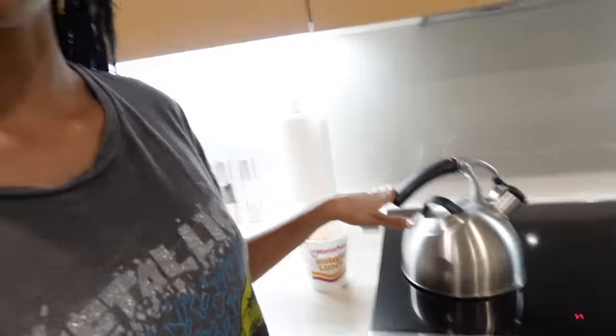Back from our kayak tour like 2 hours ago. I'm actually hungry again, so I'm gonna have an instant noodle that we got from the grocery store. So I'm just boiling some water, and that'll probably be the last thing I eat for the day.